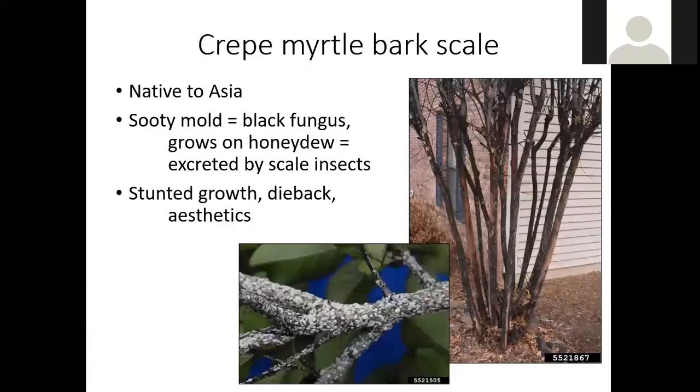One of the big important scales we have is the crepe myrtle bark scale. So this is one that affects crepe myrtles. It is not native to here. We've got pretty good populations, especially in the Columbia area, but I also think up in Rock Hill, they've got some. They create so much honeydew that it sort of drips down the tree, and then you get this black mold that forms. We call it sooty mold. And all that is just mold growing on the sugary solution that comes out of there.